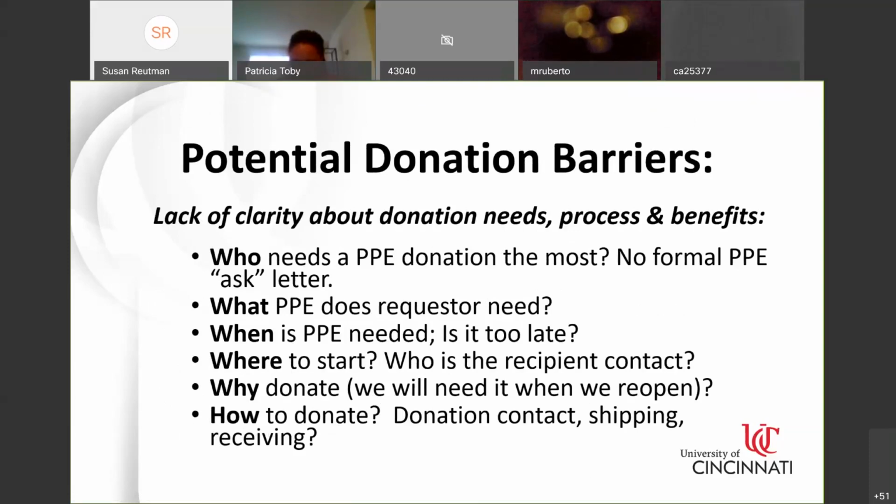Where to start? Who's the recipient contact? Who to get in touch with? That should all be contained in the letter. Why to donate? They may be thinking, you know, we're going to need these materials when we reopen to protect our employees from other exposures they have on the job site. And so making, especially the business case, what can you do to let people know what they've done for you, that have advertising value to them, that they showed good corporate social responsibility by donating. It may benefit them in ways that are intangible among their workforce, the positive feelings. So articulate those in this letter.